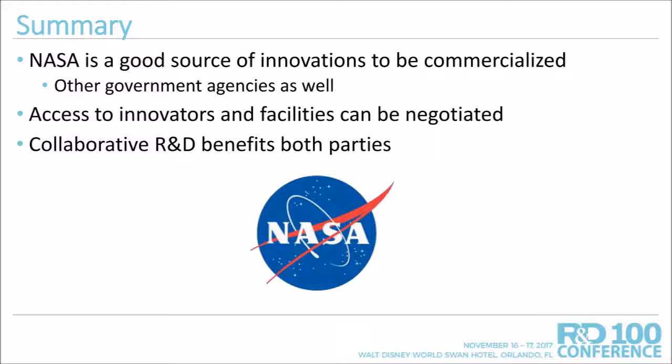Okay, so in summary, NASA is a good source of innovations to be commercialized. So other government agencies as well. So like I said, I'm part of the Federal Laboratory Consortium, over 300 labs. We all do tech transfer. And so that is, I guess, a secret that's not really a secret unless you know where to go. You know where to go.